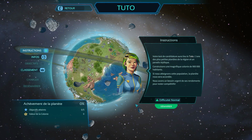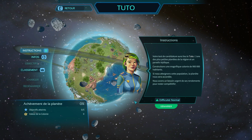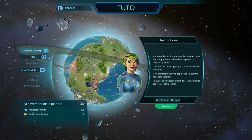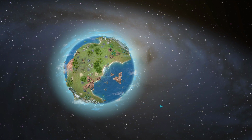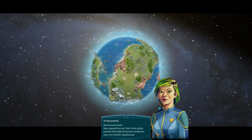Your application test will take place on Tuto, one of the smallest planets in the area and an idyllic paradise. Let's build a magnificent colony with 900,000 inhabitants. If we reach that population, we will be granted the planet. We urgently need its yields to remain competitive. Welcome aboard! We are approaching Tuto. This little planet already offers good conditions for a stately colony.